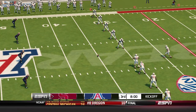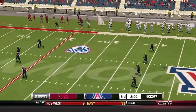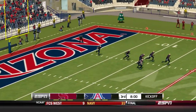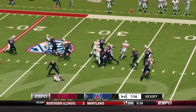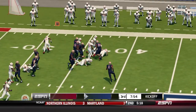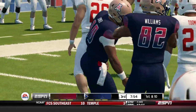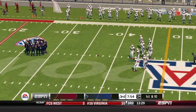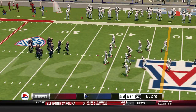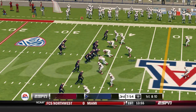Welcome back, everybody. Second half action about to begin. Number 5 needs to return. It's fielded at the 2. At the 30. And he's taken down at the 37-yard line. That return should help the offense out a little. So we're just about ready to return to action. Arizona is up by a touchdown.